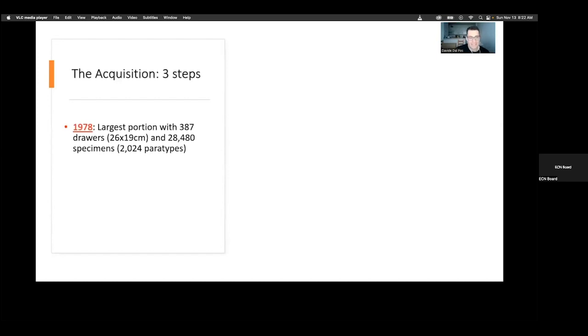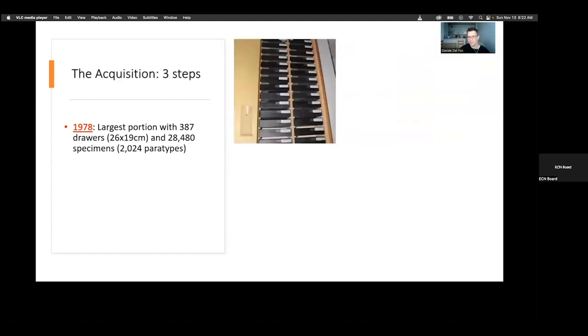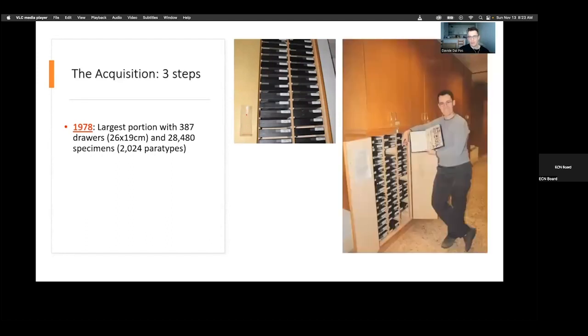The first and largest portion was in 1978, with more than 387 drawers and more than 28,000 specimens. The drawers, though, were small, the Italian way of doing things, sometimes the former way of doing things, small black boxes, sometimes without any glass on top. So you needed to open them to see the specimens within. To give you a perspective of the dimension, they're extremely small, not as big as the American ones. And you can see they're small because I'm a big guy, and beautiful, but a very big guy. And you can see how small they are and how internally they are organized.